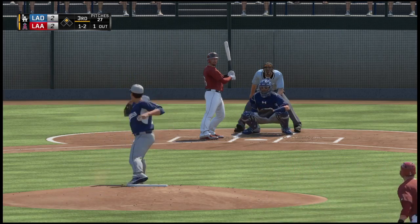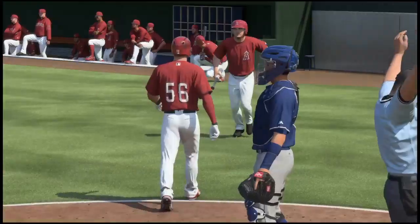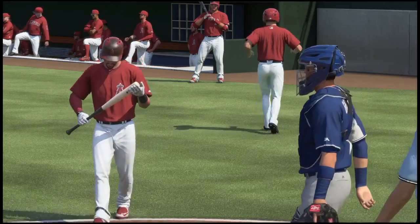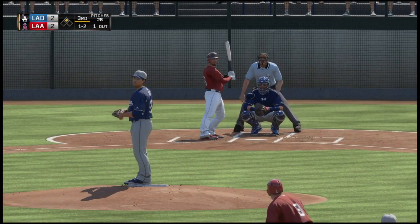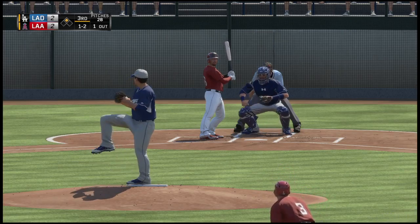Has to be thinking strikeout here. Ooh, he saws him off with that one, but this will land in foul territory. Still 1-2. Wow, just a jam sandwich right there, and all he's holding is about half of his bat. Those look like the kind of bats I used to swing with. A ball and 2 strikes.